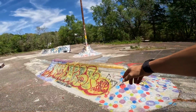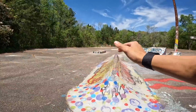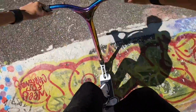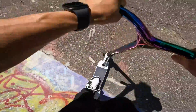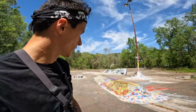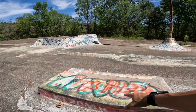I'm gonna see if I can mess around with this spine thing. Transferring it, I don't know. This looks really steep. Maybe we can do a grind transfer or a stall transfer. I was hoping to just grind at least halfway through, but the top is really chunky. Grinds probably feel cool because of the pool coping.